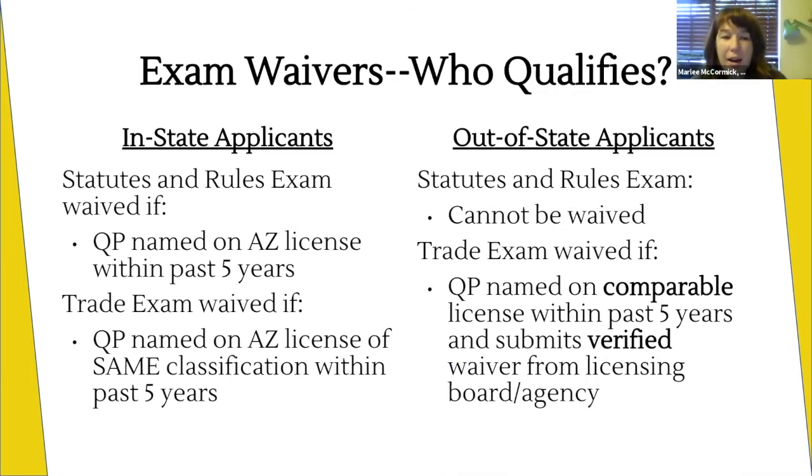Okay. Yep. So we have in-state waivers and out-of-state waivers. So in-state waivers, if your qualifying party or yourself, if you're the qualifying party, has been named on an Arizona license within the past 5 years, the statute and rules exam can be waived. That license needs to have been active within the past 5 years. You needed to have been the qualifying party in the past 5 years, but the statute and rules exam can be waived. The trade exam can also be waived as long as the qualifying party was on the same classification within the past 5 years and that license was active.